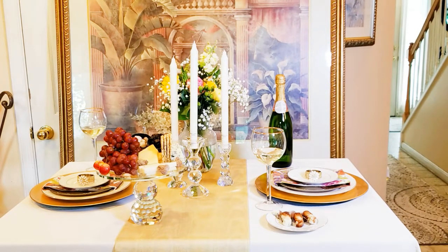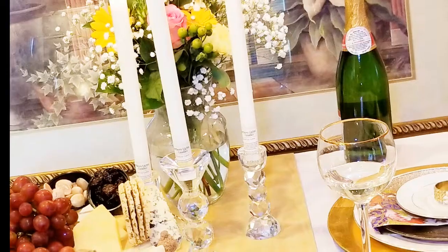And I pulled some of the colors out of that painting and put together and created a live centerpiece using live flowers. I then decided I'd go with a cheese tray, a bottle of champagne, some fine chocolates. They are the artisan Belgian chocolates. I decided to go with the Belgian artisan chocolates as opposed to the chocolate covered strawberries.